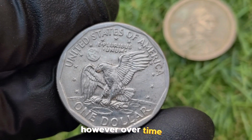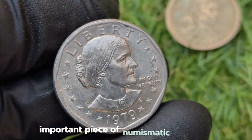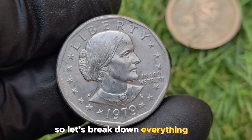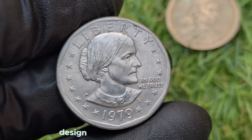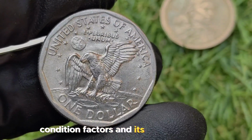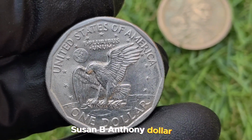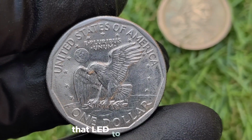However, over time, the Susan B. Anthony Dollar has grown into an important piece of numismatic history, especially in its rarest and highest grade forms. So, let's break down everything that makes this coin so compelling: its historical significance, design, minting process, rarity, condition factors, and its market value. Before diving into the details of the 1979 D. Susan B. Anthony Dollar, it's essential to understand the historical and cultural context that led to its creation.